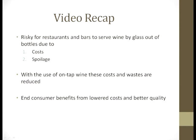To sum up, it is too risky for restaurants to serve wine by the glass because it is too costly and wasteful. However, serving wine on tap can eliminate and even reduce the cost and spoilage that comes with the traditional method of serving wines by the glass in restaurants.